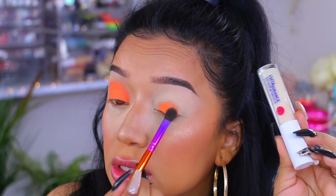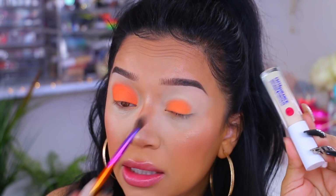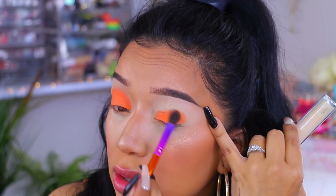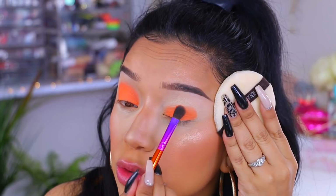This is the J-Cat Beauty Staysurance Concealer. This is a thick, full coverage concealer in the shade Banana. When I work with bright and colorful eyeshadows, I personally like to go in with a lighter concealer because it's really going to make those eyeshadows pop.